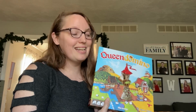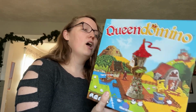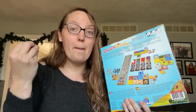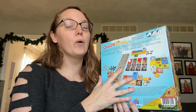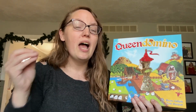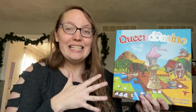When it comes to math games, there are a lot of fun options. Of course, our favorite is King Domino and Queen Domino. Both of these games are tile building type games where you are going to be using math to build out your board. Now, my kids really got into this at a very young age, and so I feel like this is a fun one that they say they can start as soon as 8, although some of mine started younger, and it's something that they really still enjoy playing even as teens today.